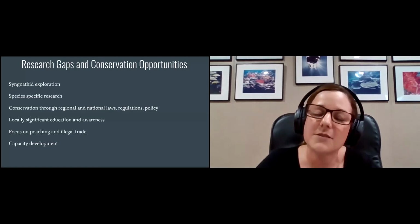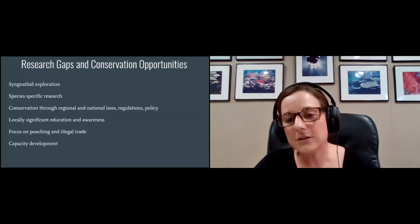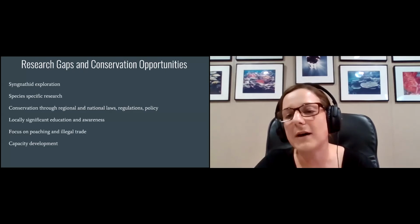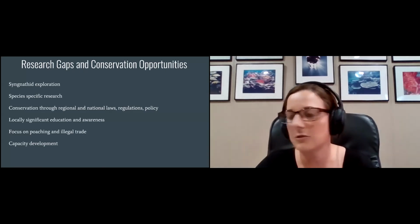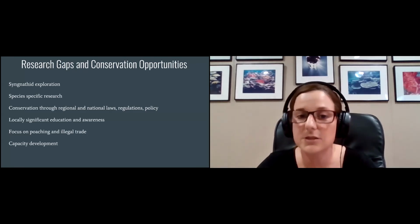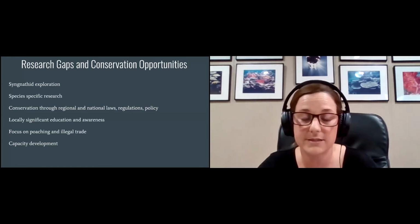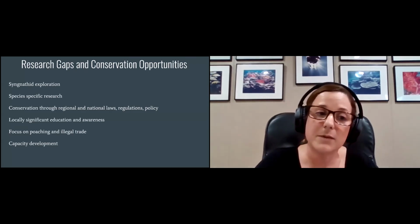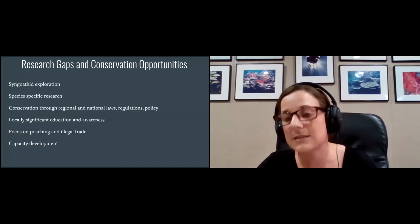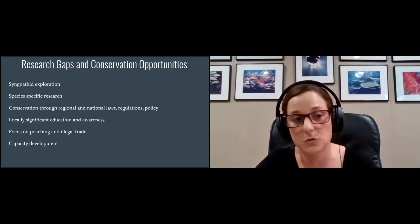Then a focus on conservation through regional and national laws, regulations, and policy. Local governments need to firstly know what a syngnathid is, and then be informed about the importance of adding them into local laws and regulations, specifically as a flagship species to protect coastal habitats that are vulnerable, such as mangroves, seagrass, and coral reefs. Another important aspect is locally significant education and awareness, making it relevant to the people on the ground that live with the different syngnathids on their doorstep.